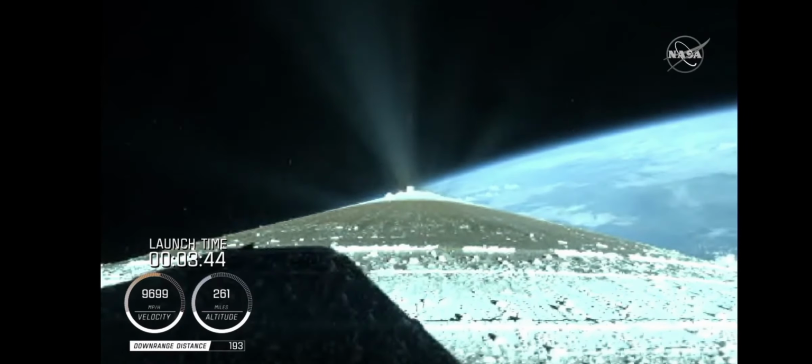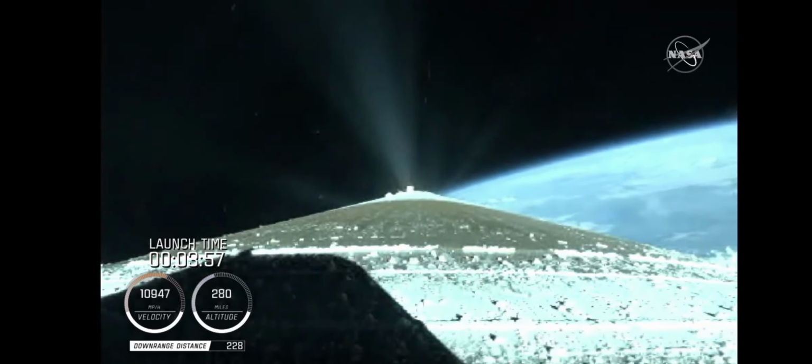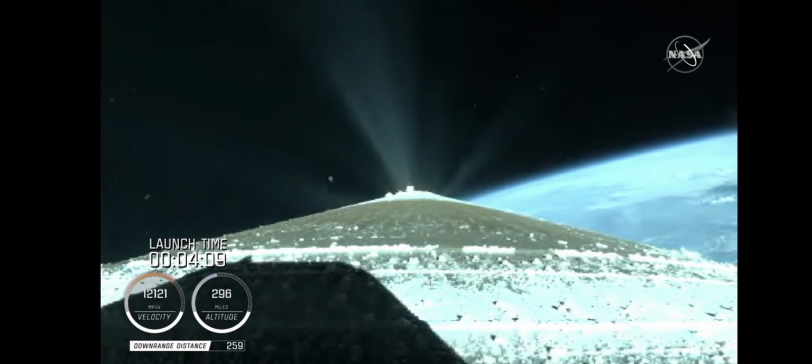And the RD-180 is throttling back up to attain a 4.6G acceleration. Engine response continues to look good. And Centaur has begun the boost phase chill down sequence to thermally condition the RL-10 for operation. Standing by for BECO shortly.